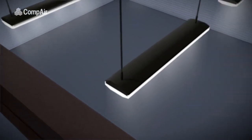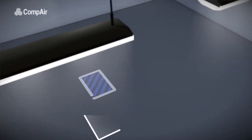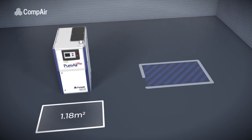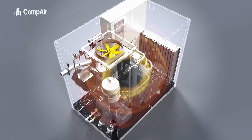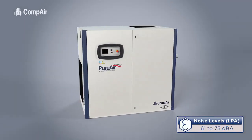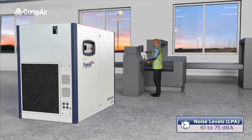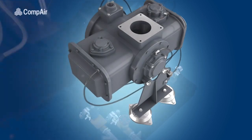The DH series is compact, with the 15 to 22 kilowatt model having a footprint of under 1.2 square meters, and the 110 kilowatt model covering just over 3 square meters. Their acoustic absorbing design keeps noise levels to a minimum, between just 61 and 75 dBA, making the DH perfect for point-of-use applications. The heart of the DH series is its single-stage air end.